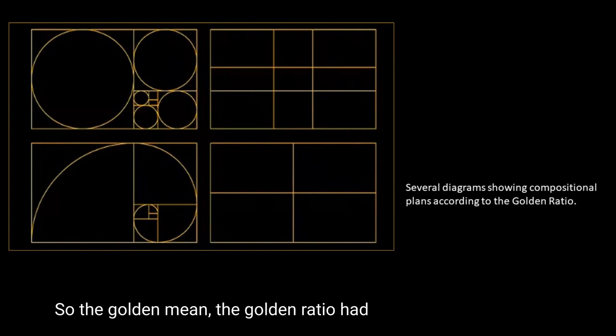So the golden mean, or the golden ratio, has been around since ancient Greece, and it is the single most irrational number: 1 plus the square root of 5, divided by 2. The Greek letter phi denotes it. It's really mysterious and lovely and wonderful, and it is equal to 1.618.